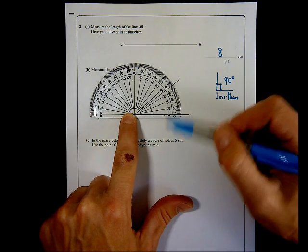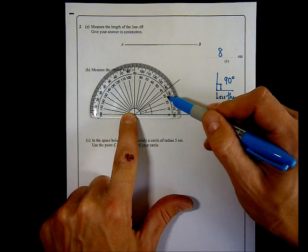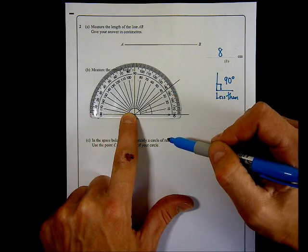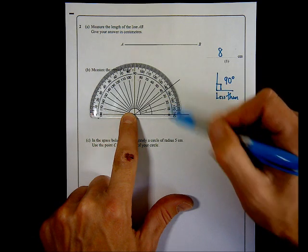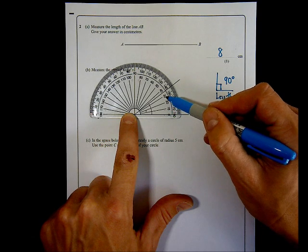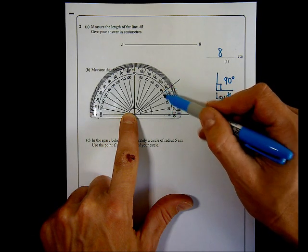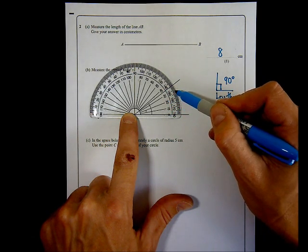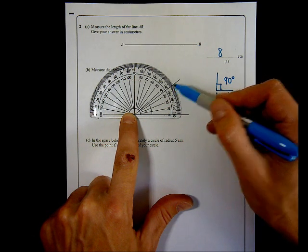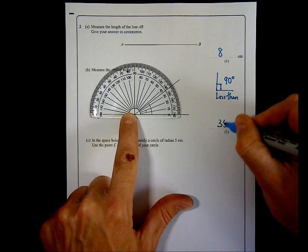Now I know my angle is going to be less than 90. So here I can see that if I read off from the outside, it's going to be 145, which isn't correct. So I'm going to be using the numbers on the inside. So starting at 0, 0, 10, 20, 30, and it's in between 30 and 40. So I'm going to come from 30 to the outside of my protractor, 31, 32, 33, 34, 35. So that angle would be 35 degrees.